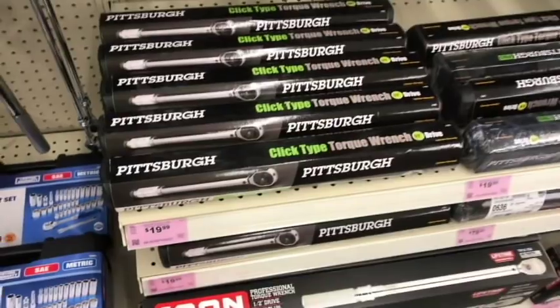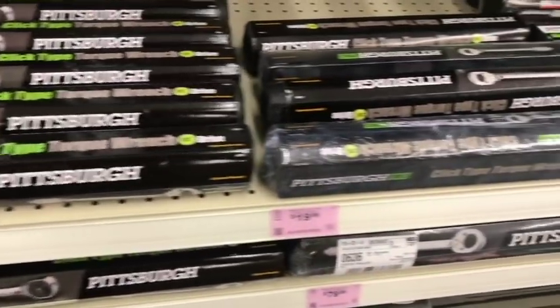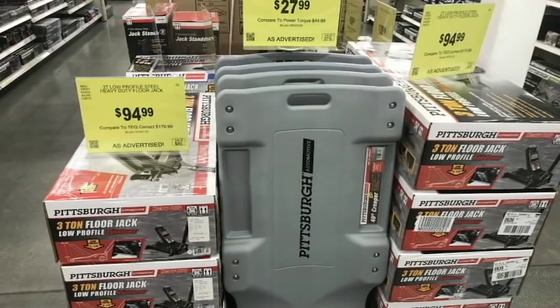The extensions are all right. You know, like I said, I broke some on an occasion. These torque wrenches suck. Do not buy them. Don't even look twice. These ones suck. I wouldn't waste the money. 20 bucks.